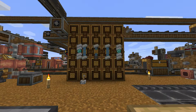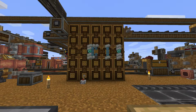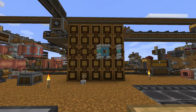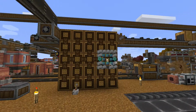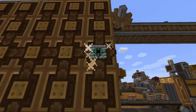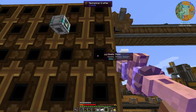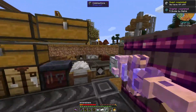Ta-da! I was thinking of actually having it go right into the center, but I don't know how you could have it go to the center without incomplete crafting. I don't think you can. There we go. Ta-da! Sweet! We're done.